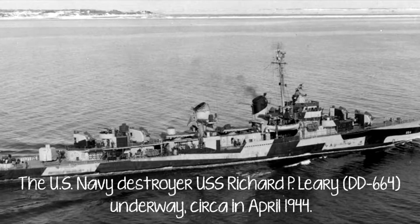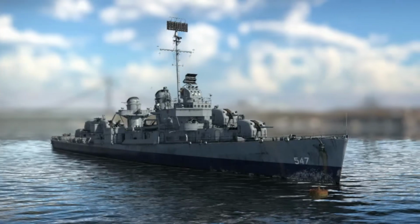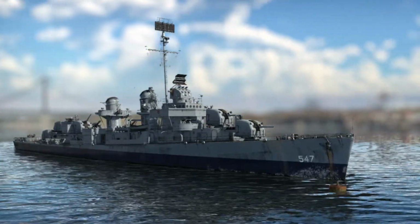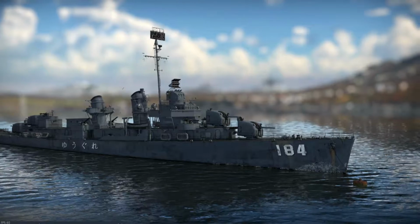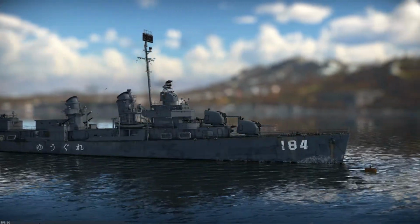USS Richard P. Leary DD-64 was a Fletcher-class destroyer which served in the US Navy during World War II. However, she would be handed over to Japan, where she would become JDS Yūgure of the Ariake-class destroyer and served there between 1959 and 1974.